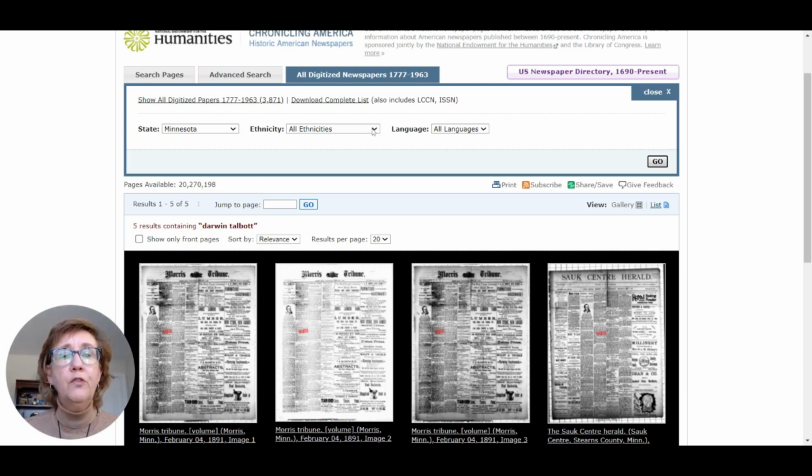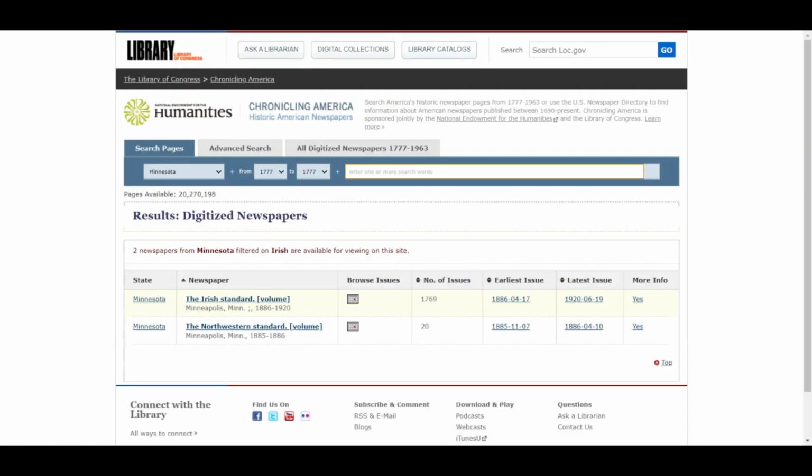So say we went to Minnesota. Again, we can also look to see if there are any ethnic newspapers that we want to look at, because remember, when we're incorporating social history as part of our genealogy research, the newspaper plays an incredibly important part for our research as well as for those immigrant communities. So maybe you're looking for Irish newspapers that were for Minnesota, covering Minnesota. This is just an idea I pulled right out of my head.